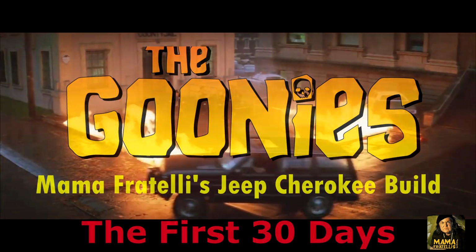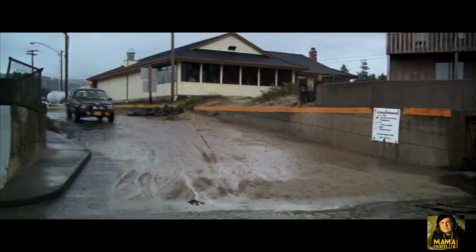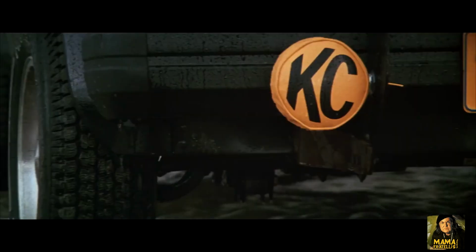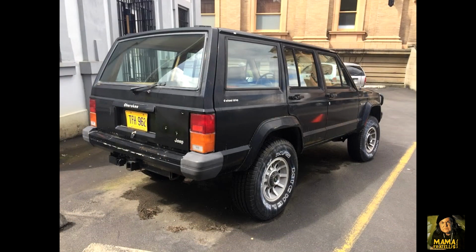Growing up in the 80s, I've always been a Goonies fan. My wife and I thought it would be fun to vlog a trip down to Astoria, Oregon to check out the filming locations. As I started my research, I was pleasantly surprised that the jail used in the movie is still there and it's been turned into a film museum. They even had Mama Fratelli's Jeep outside on display.